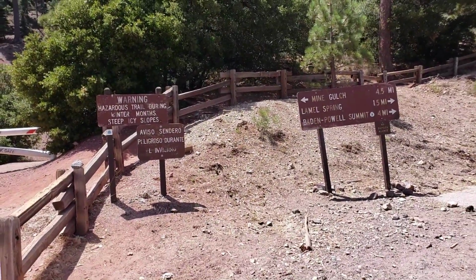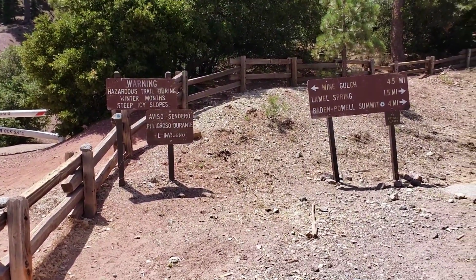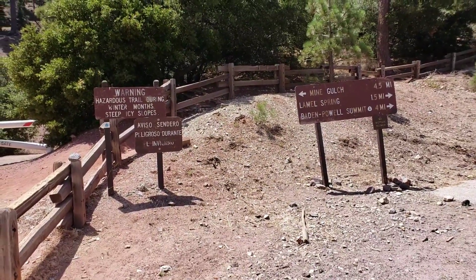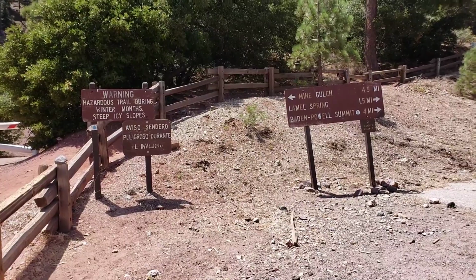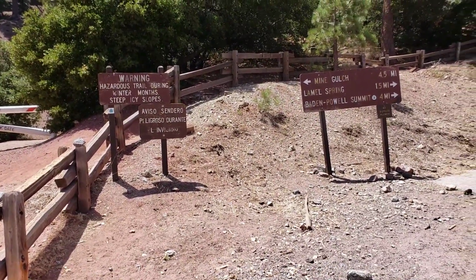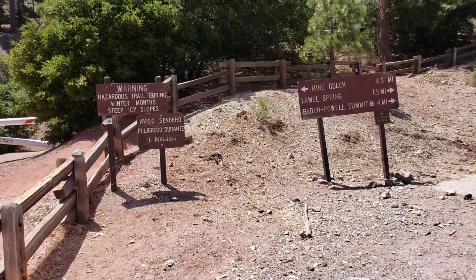All right, today I decided to go check out Vincent's cabin. Haven't been there for a while, maybe a year or so. I'm at the base of Baden Powell right now. You can see on here, Baden Powell's to the right, Mine Gulch is to the left, Bighorn Mine is to the left, and Vincent Gulch.